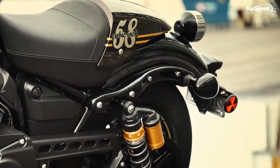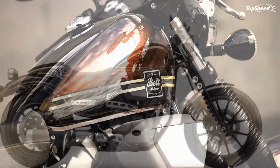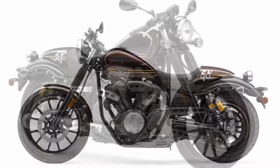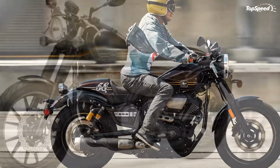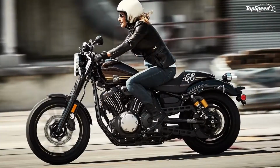LED lighting and digital LCD instrumentation are evidence of the modern technology in this classic-looking bike. The handlebar-mounted multi-function display contains basic gauges and instrumentation, all accessible and switchable using buttons and switches on the switch housings at the grips.